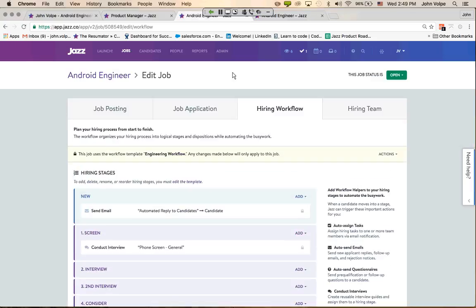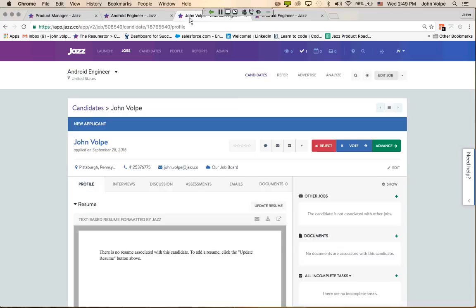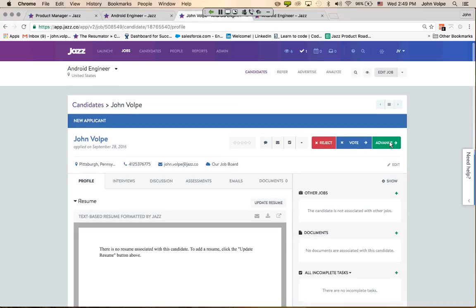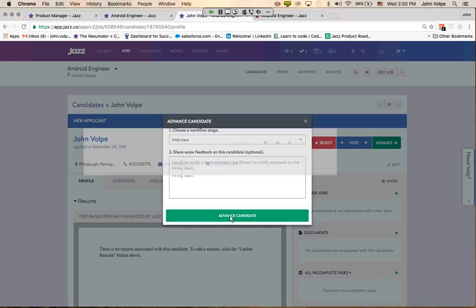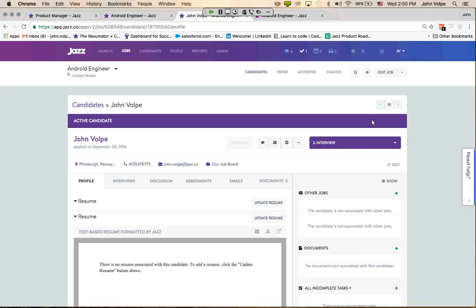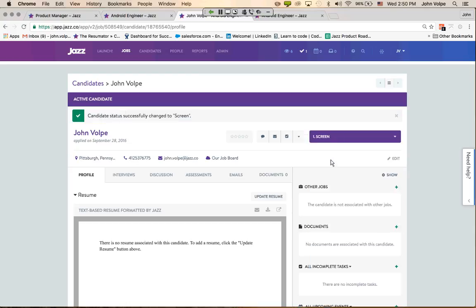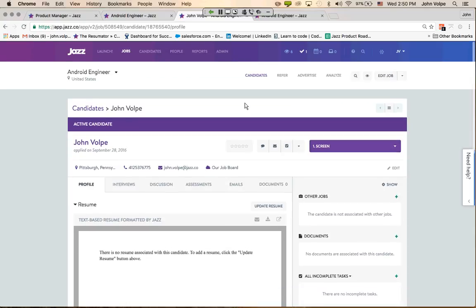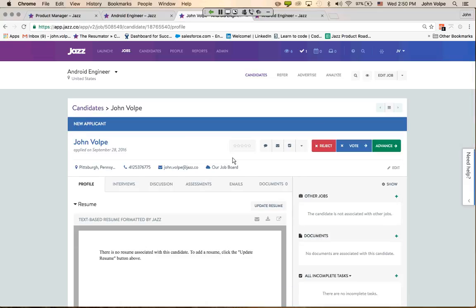Now, if I come back to the candidate profile and I advance the candidate, you'll see here's my stages. If I put a candidate into that stage, you'll now notice this is an active candidate and I have all of the workflow helpers here. There is one minor update here. If I move somebody into a workflow, sorry, one second. I did want to mention that if you move somebody back into the new stage, and I think there's something. Hold on one second. Sorry.